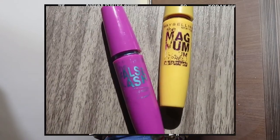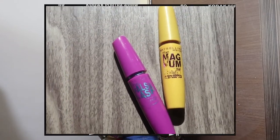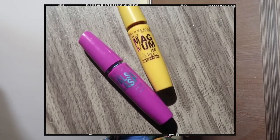So the next item that I got is mascara. I don't know what's with me buying two things at the same time, but whatever. It's from Maybelline. One is the Falsies Lash and the other one is the Magnum Volume Express. Among these two, I prefer this. Oh my god, I'm not wearing mascara today. I just forgot. Never mind, it's fine. I love this so much.